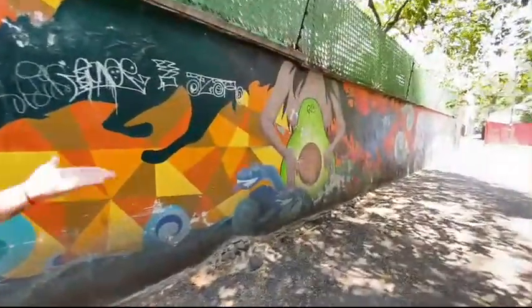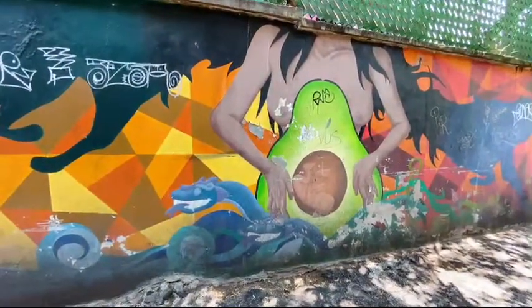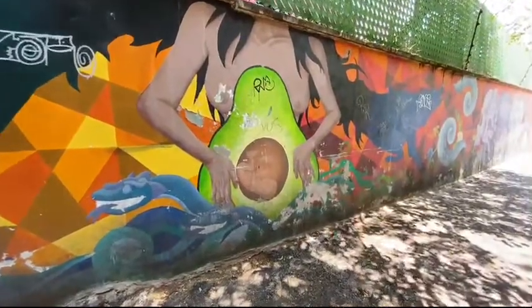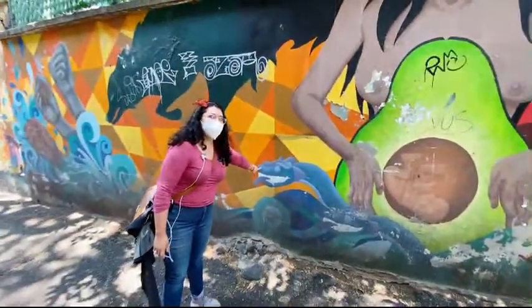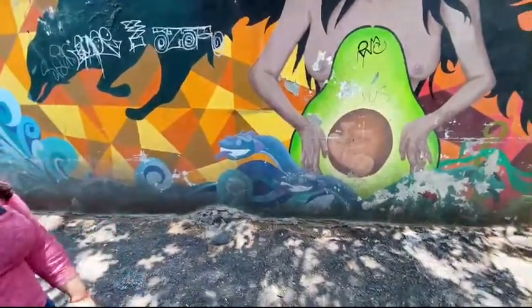Here we, oh, they have a kid. Okay, so this is very suggestive because avocado is the womb. That's fascinating. And also here we have Quetzalcoatl. That's very suggestive, actually. Quetzalcoatl, the serpent god, the feather serpent.